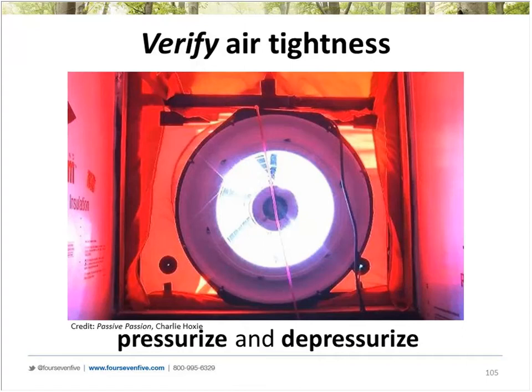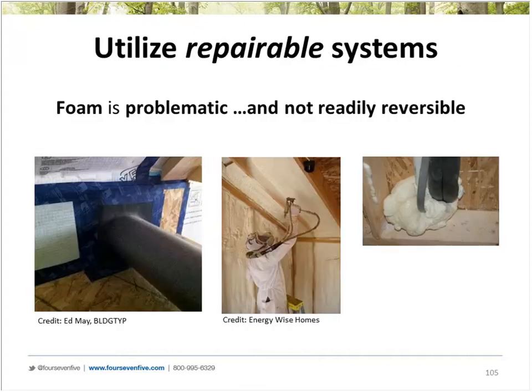Yep, when you get really tight, you can just use duct blasters. It's quite amazing what's possible today. Key thing is to have things be repairable. So we're getting tighter and tighter and tighter. With foam, we see the reversibility, the repairability as being a real hindrance to getting to real airtight levels. If you're trying to do a passive house, you cannot rely on spray foam to do it. It just will not get you to that level.